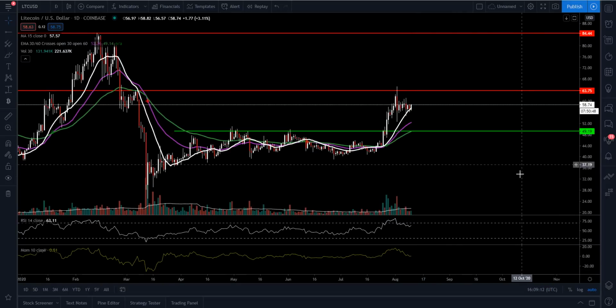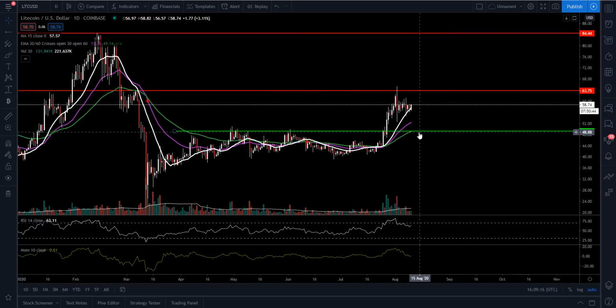$52.21. It's going to be the area. Then it'd be back to around $50. This overhead resistance that we wanted to turn to support, we have not back tested that yet. And that would also correlate with this 60 moving average as well.